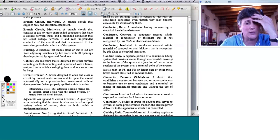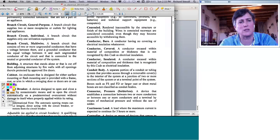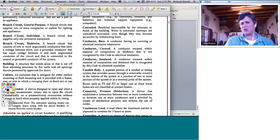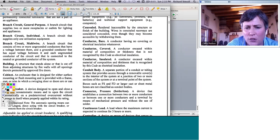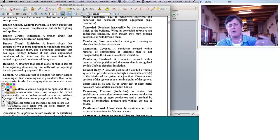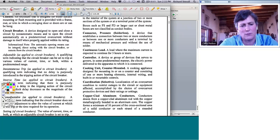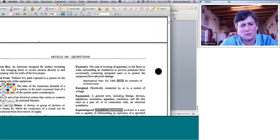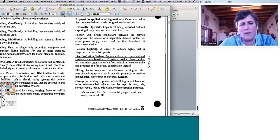For example, conduit body. We think of conduit as anything that you're putting wire in. And then there's this word raceway. Well, what's the difference between the two? A conduit body would be something that provides access through a removable cover in the interior of the system at a junction of two or more sections of the system or at a terminal point of the system. A raceway is the actual tubes that can be made out of various materials. When you get further down in Article 100, it gives you the definition. Again, it sounds like you're splitting hairs, but there are ways they can trip you up in the wording of questions.